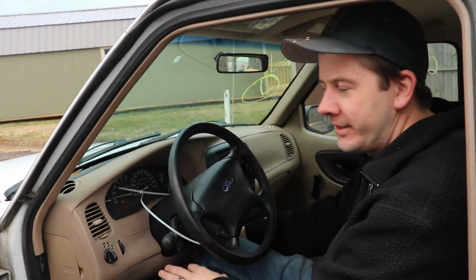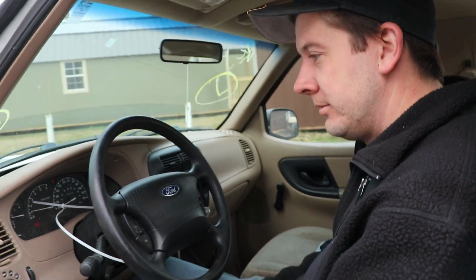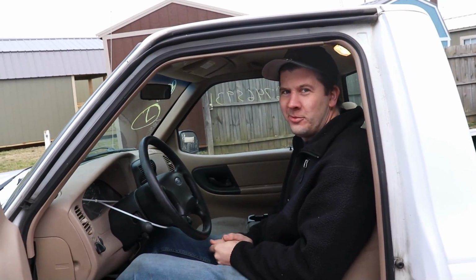Let's see if there are any lights on the dash though. So, no lights on the dash. That's really good. Doors open. Only 80,000 miles. That's good. It's a 5-speed transmission. Wow. From what I've seen so far, I like the truck though. But let me show you why we don't like it.